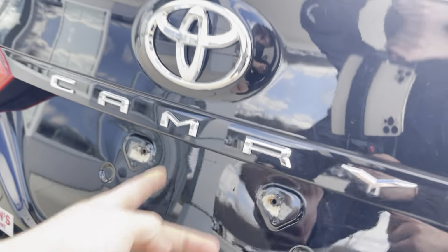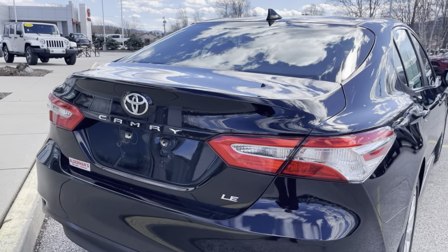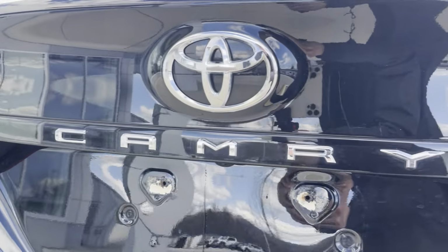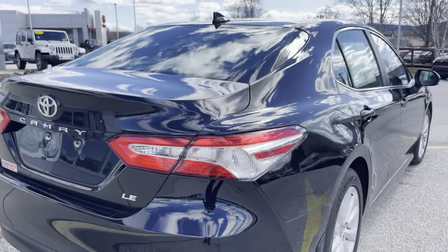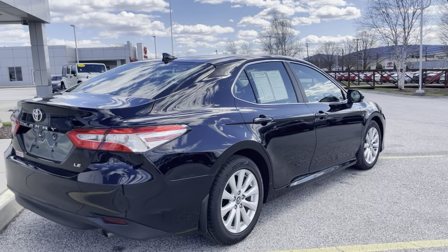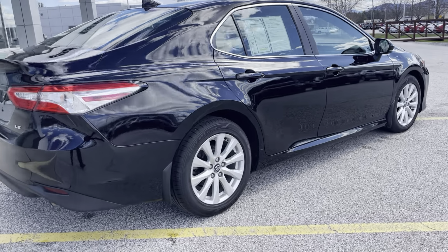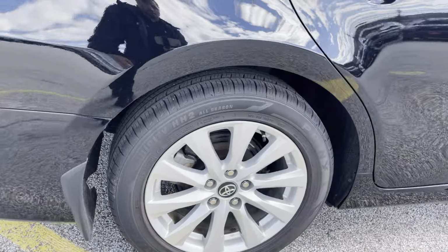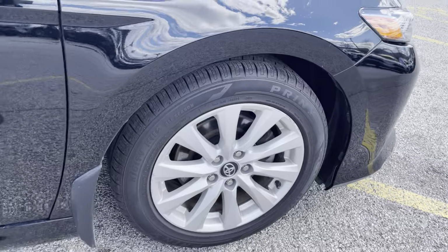Backup camera right here. Nice Toyota badging, the Camry and Toyota badging right there, LE. Very, very shiny vehicle. You see it just glistening in the sun. Super clean.